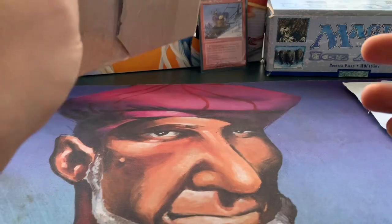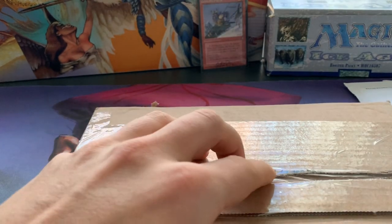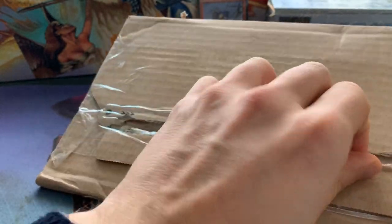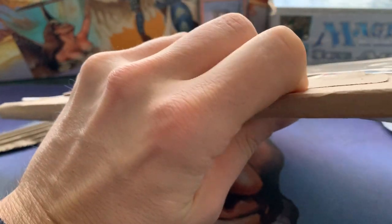Let me just check. Yeah, so I can just open it here, I guess. Very well packed. When there's one card that's packed so well, you know it's going to be a valuable one. And this is a card from the Arabian Nights, by the way. Maybe it's good to know that when it comes to Arabian Nights, it's always been more of my brother's set. I love Arabian Nights, don't get me wrong, but he's got the complete set.